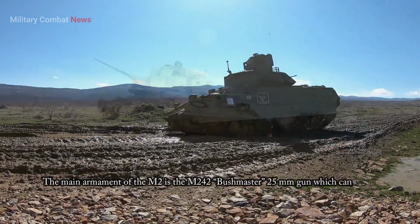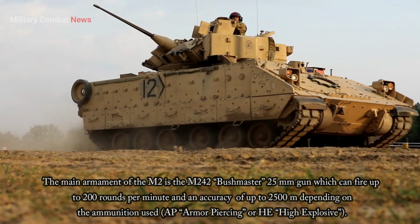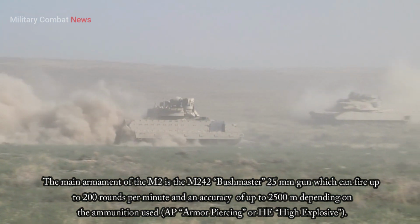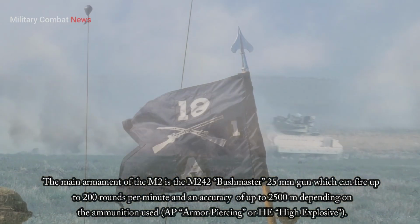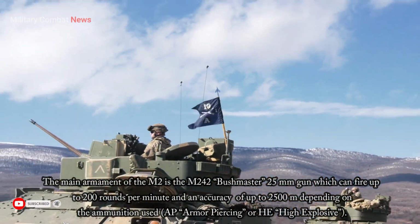The main armament of the M2 is the M242 Bushmaster 25mm gun, which can fire up to 200 rounds per minute, with an accuracy of up to 2,500 m depending on the ammunition used, AP, armor-piercing, or high explosive.